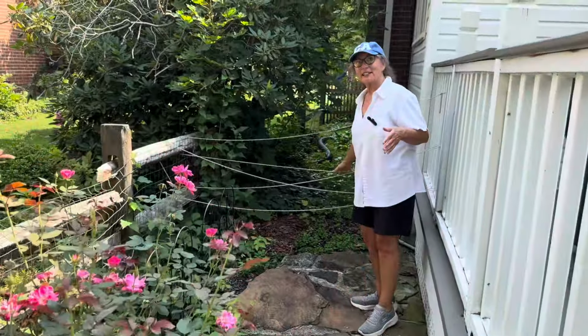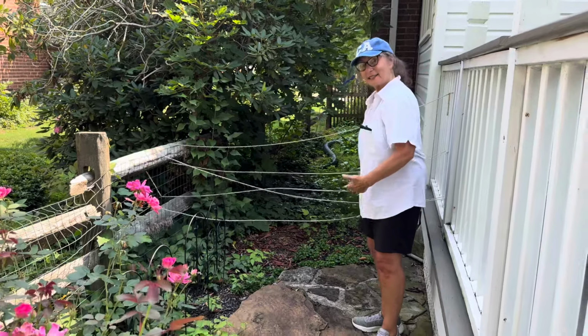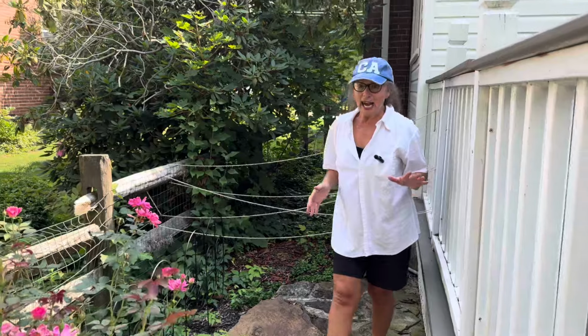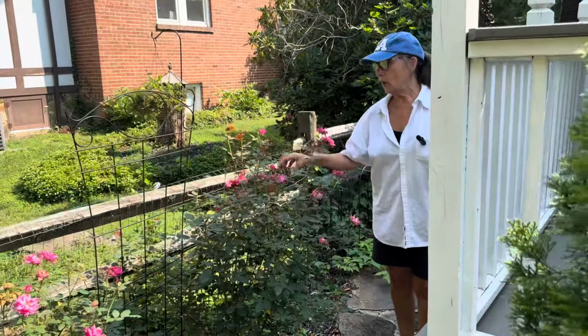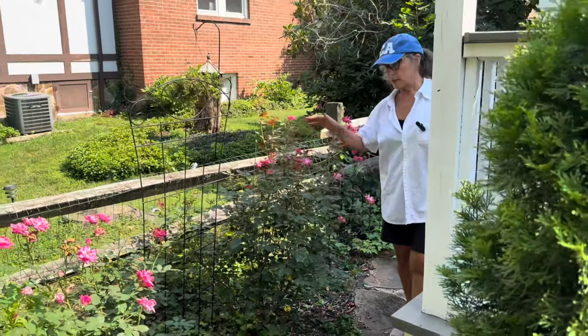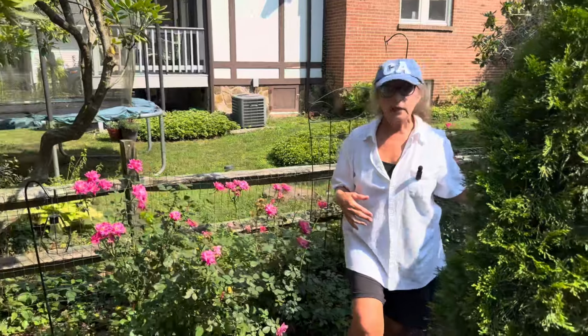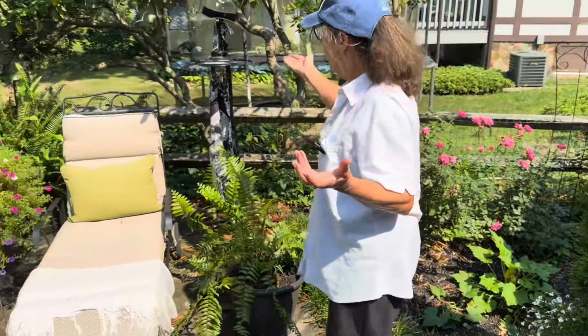This is another clever idea to prevent the deer from jumping from that side into this area, by putting the string, and these things are working for her. I am so happy, because otherwise, you know how deer are, they would eat all the buds off of your roses. She does use a spray too, but she hasn't found them in her yard since she started doing some of these beautiful ideas.